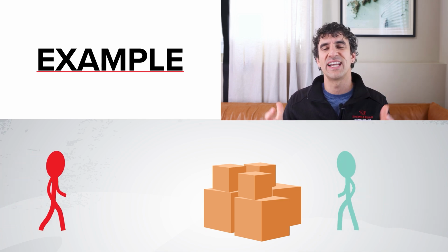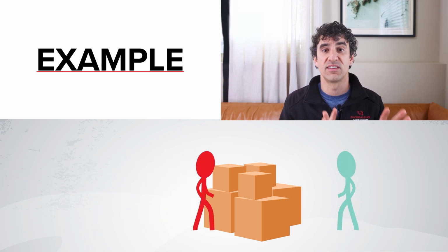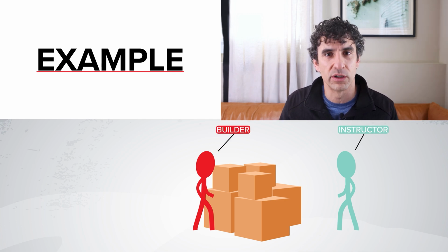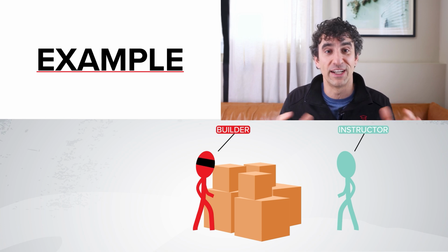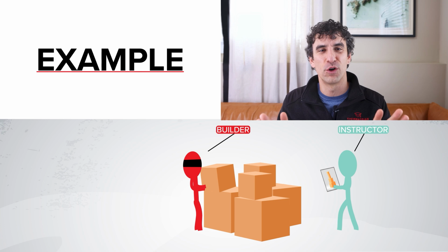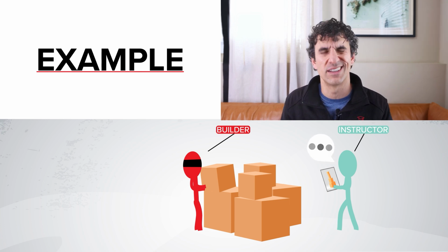Two teammates are sitting at a desk with blocks. One teammate is assigned the role of the builder, and the other is assigned the role of the instructor. The builder teammate is blindfolded and is the only person allowed to touch the blocks. The instructor is given a photo of a structure and must give directions to the builder to recreate the design.